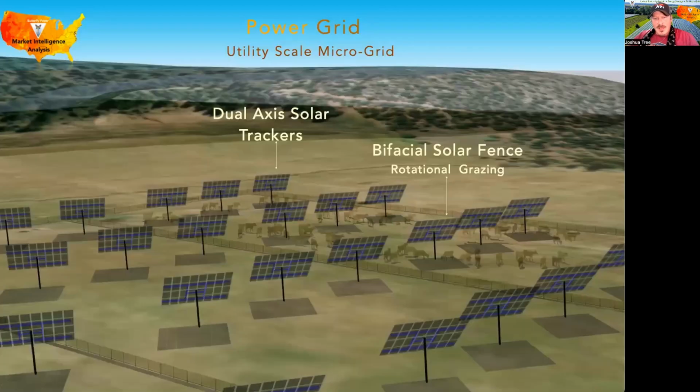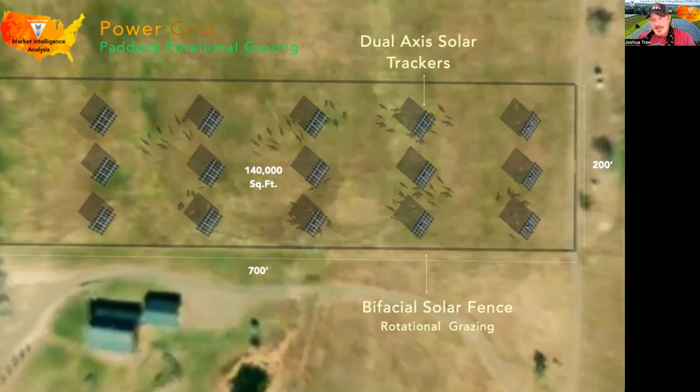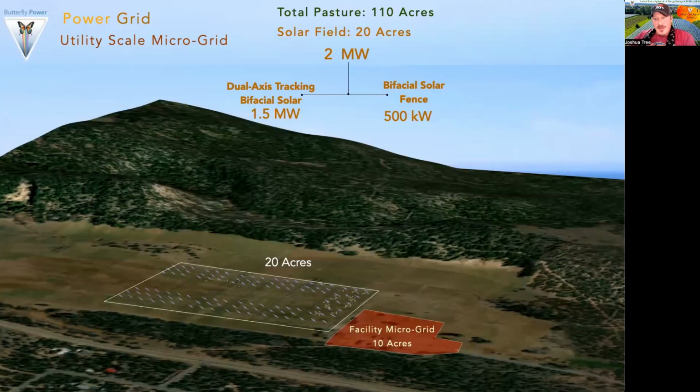So in this utility scale microgrid, we're going to use a combination of dual access solar trackers and bifacial solar fence to take their existing rotational grazing operation to create paddocks. And this is just an overview of one of the paddocks with the dual access solar trackers and the fence. These paddocks are each 700 feet long by 200 feet wide, 140,000 square feet. So of the total 110 acres, we're creating a solar pasture or solar field of 20 acres with 2 megawatts. 1.5 megawatts of that is going to be dual access tracking, bifacial solar system. 500 kilowatts is going to be bifacial solar fence.